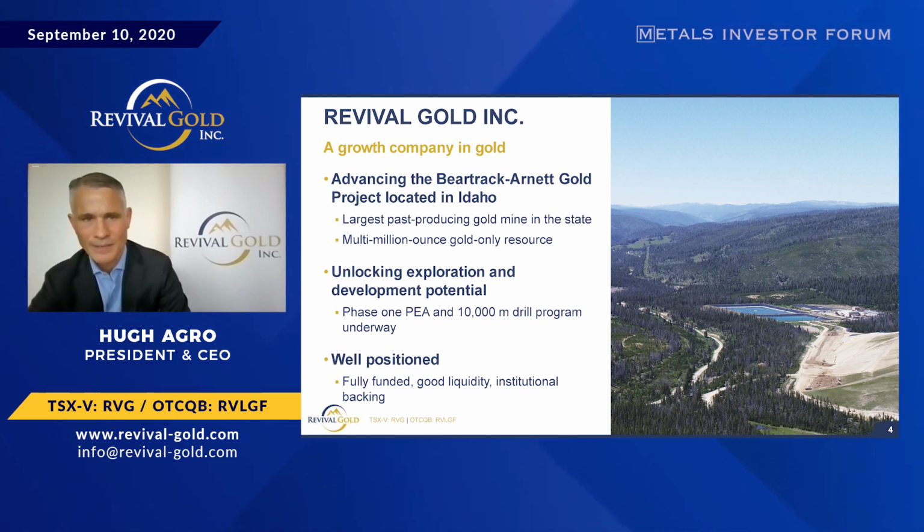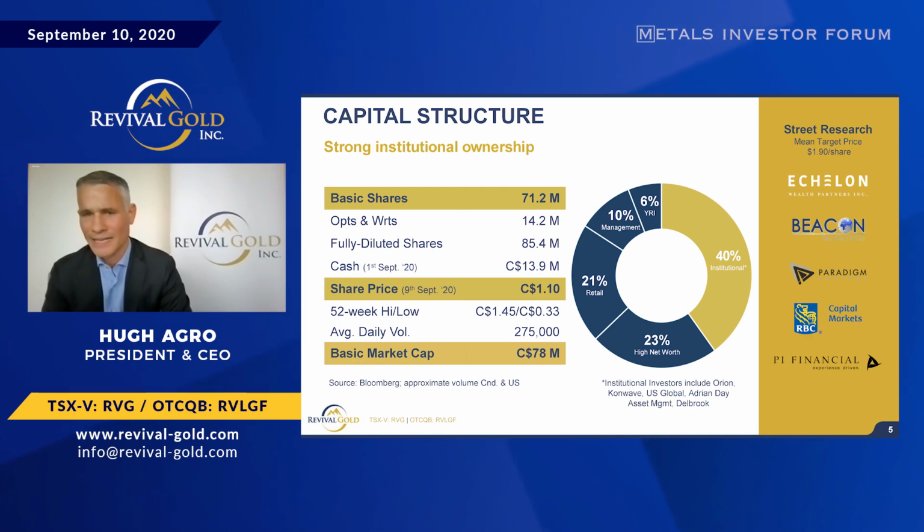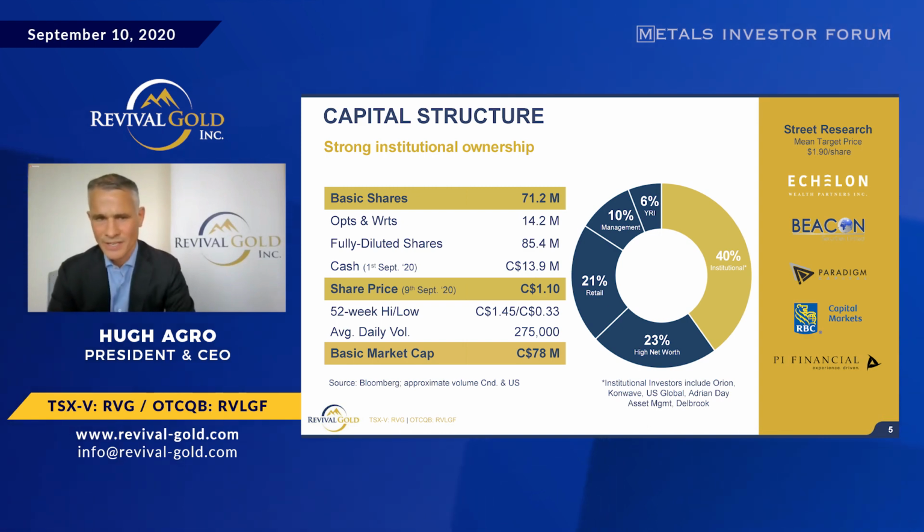Capital structure is pictured on this next page. About 71 million shares outstanding, market cap of about 80 million, 40% institutional ownership, and only about a 20% float in the stock. Again, speaking to your point about managing risk, we do not have a whole bunch of stock in this company that's about to come out free trading. It's a pre-seasoned capital structure. We're trading almost 300,000 shares a day, and we've got about $14 million of cash.